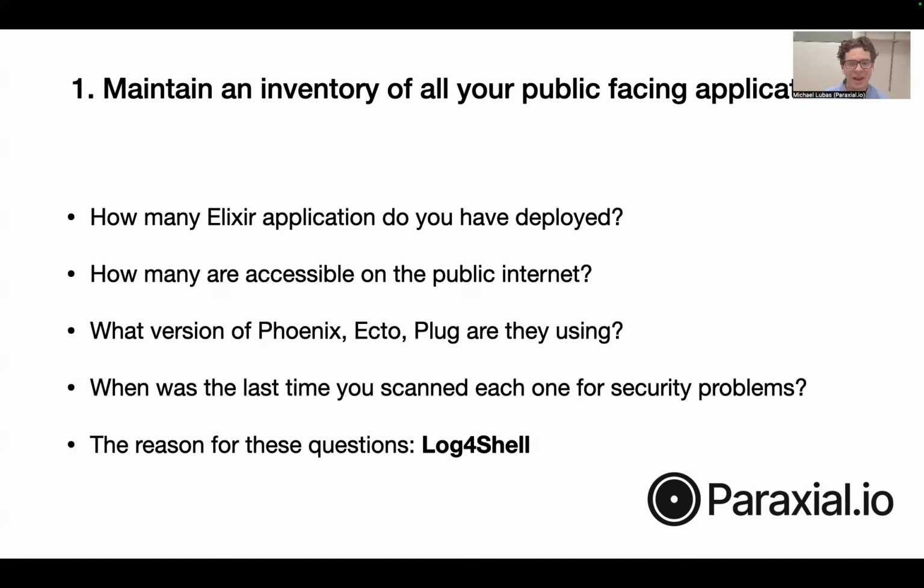The good news for me at the time was that Frame.io was just using Elixir. So there was no Java, and I was fine while the rest of the company was running around trying to deal with this situation. But it underlies the importance that if you don't have an inventory of all of these different pieces of software and their versions, and then a security incident happens, you can be in a really bad spot.